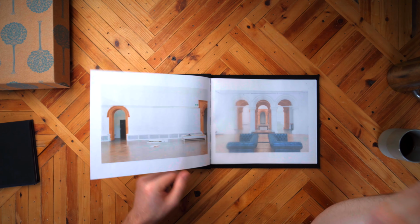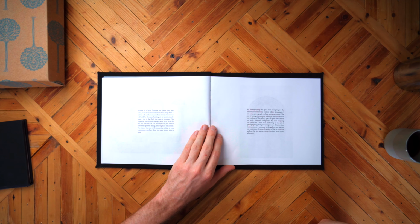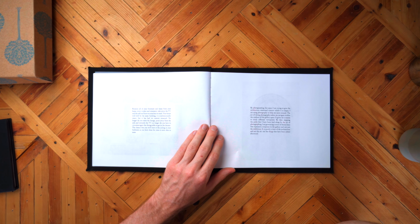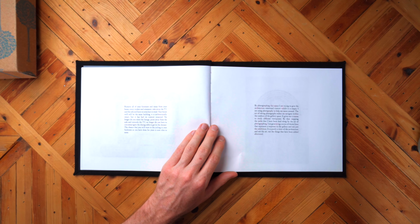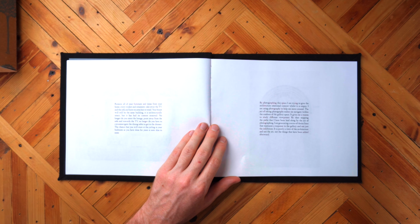And so this goes on, it looks at the gallery empty, it looks at it from different points of view. Remove all the furniture and the items from your home, every trinket or ornament. Take away the TV and the sofa and leave no armchair or stool. Your house will still be the same building. It is architecturally intact, but it has had its context removed.